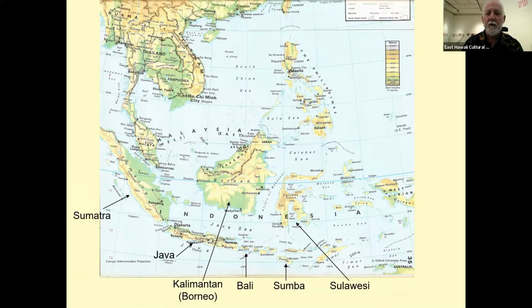Most of Indonesia is majority Muslim. Bali is unique in preserving the older Hindu culture of the islands. I'll take you to Sumatra at one point. This is the largest of the islands up here, right along the Straits of Malacca. And some of the out islands as well. Borneo here, Sulawesi, Sumba. You can see where we are.